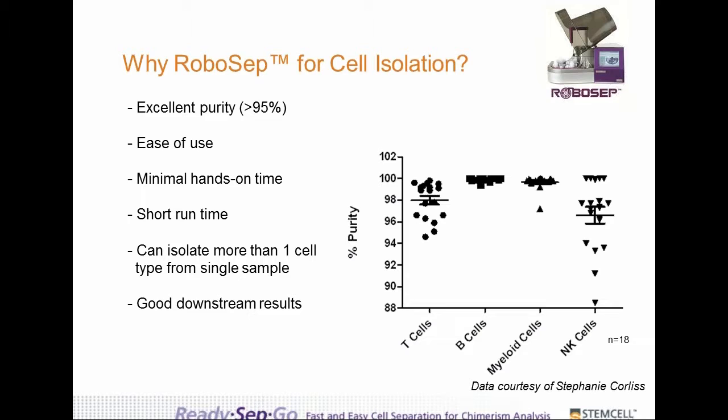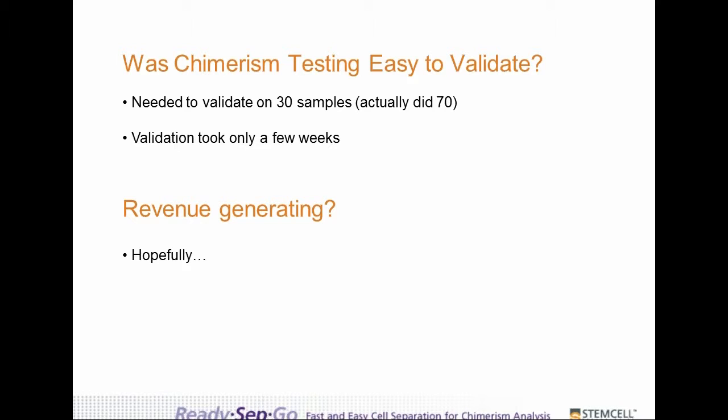In addition, Stephanie mentioned how they like how easy the machine is to use, the fact that it requires minimal hands-on time, and allows them to isolate their 4 different cell types from a single sample. Chimerism testing was relatively easy for them to set up. They validated their assay on 70 samples, and the validation only took a few weeks. In terms of whether chimerism testing is revenue generating for them, they're still in the process of setting up the assay, but they do expect this to be the case.